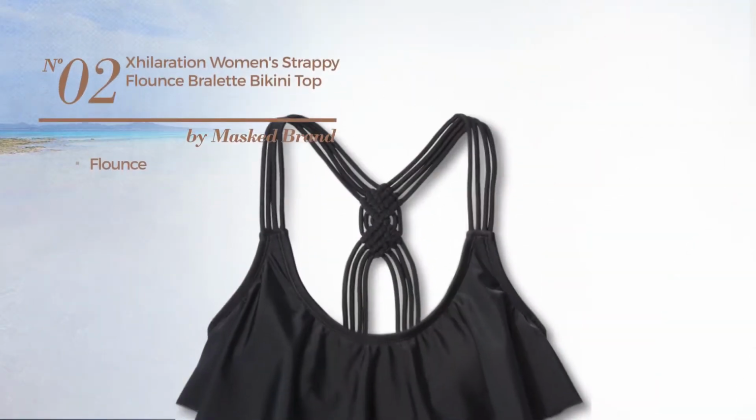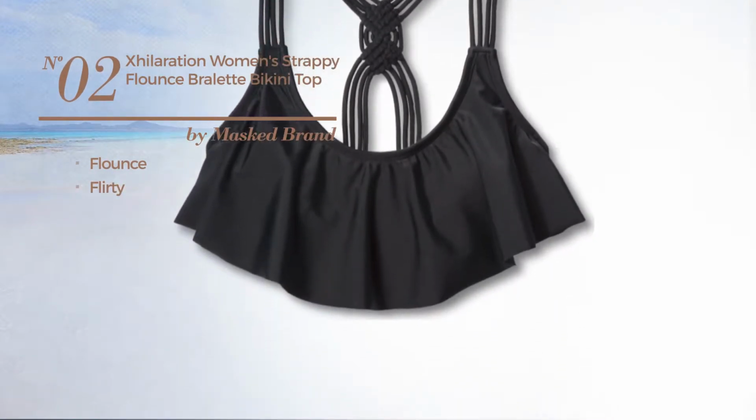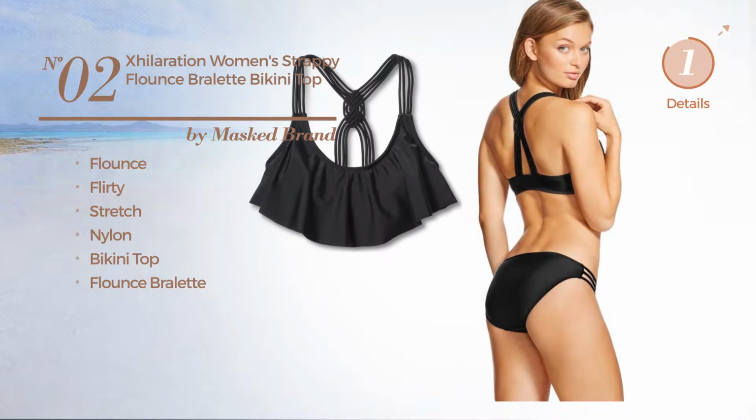Number 2. A flounce bikini. Featuring a flirty design, crafted from stretch nylon, this bikini includes bikini top and flounce bralette. Available exclusively in black color.